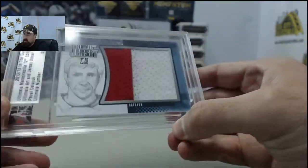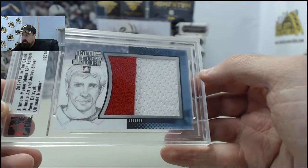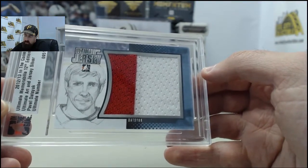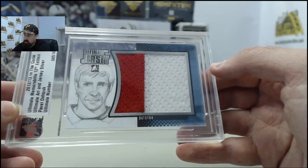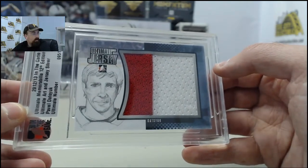And we've got another big hit! Oh! The Pavel Datsyuk Ultimate Art and Jersey Silver. That one is the Jumbo Patch Artist Sketch, numbered 1 of 4. So sweet hit right there for BearRidge.